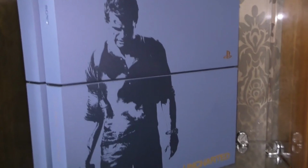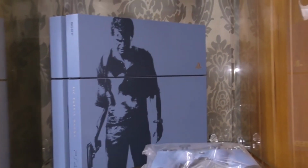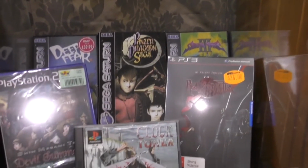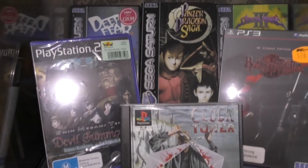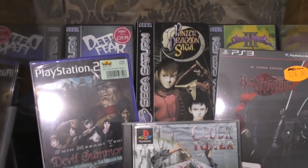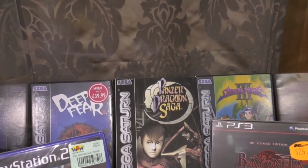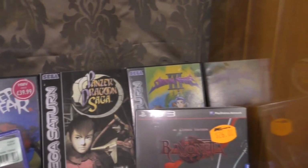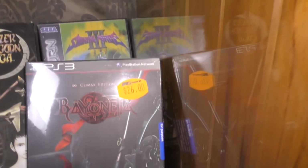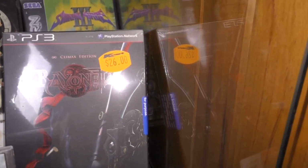Going down to the next level. These are brand new. Obviously they've been pulled out of the box, but brand new, never been powered up. So Uncharted. Down here is kind of like my rare specialty games. Clock Tower, Shin Megami Tensei, Devil's Summoner. Over the back, some Sega Saturn stuff. So Deep Fear, Panzer Dragoon Saga, Shining Force 3. And this one is Bayonetta, the Climax Edition, and that's brand new.